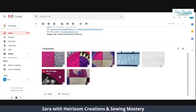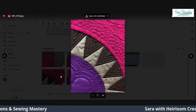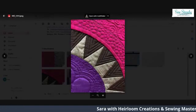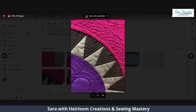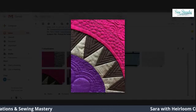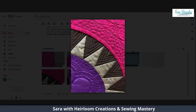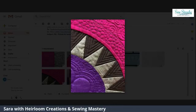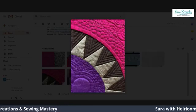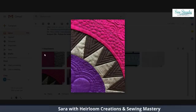And then I just love, there's a spiral and some straight line quilting on those other pictures. Oh gosh, so much. I love very tight free motion quilting. We all know that if you do free motion quilting dense, you need to make sure that everything is filled into that density. So with the free motion quilting, you see little pebbles in the pink part.